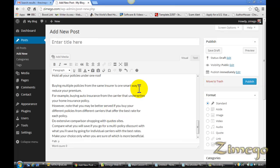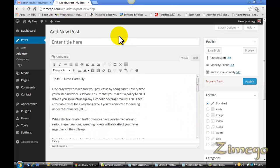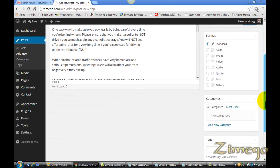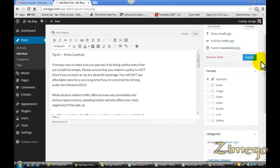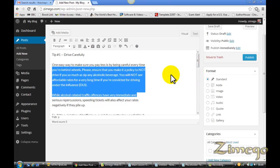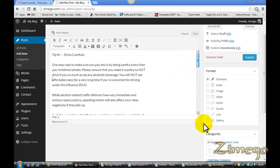Paste it in. Maybe let's just call this how to save money on auto insurance. Maybe that's our first article. Then you come down. You can pick a category, you can create a category. Those are things you can do. But for now, let's just talk about formatting this. You can pick a picture, you can create a featured image, or you can just add one inside. Let's add one inside.